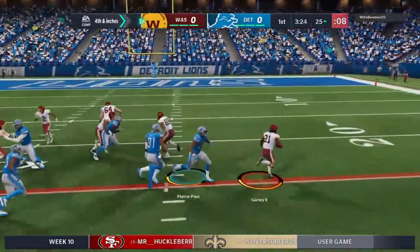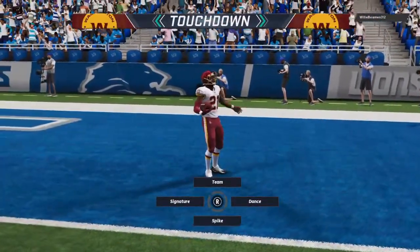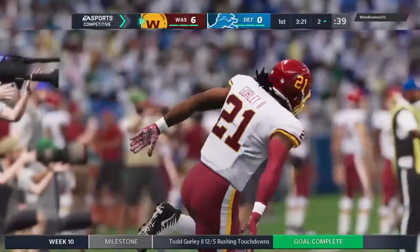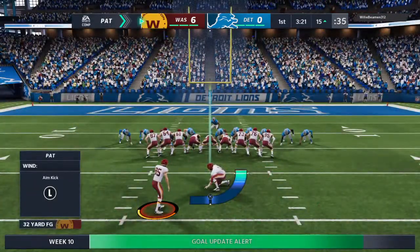They're running with Gurley. Todd Gurley, wave goodbye. And he is into the end zone for a Washington touchdown. Washington. Todd Gurley with touchdown number 12 on the year. And Washington has taken a first-quarter lead.